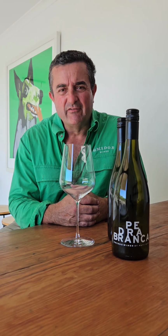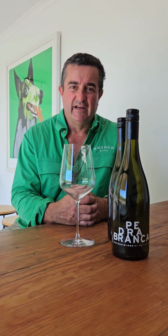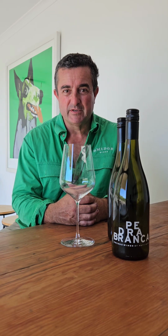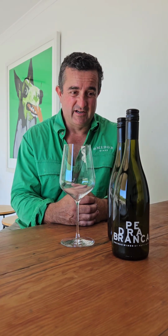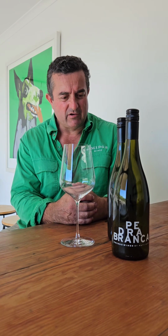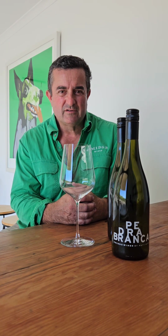Saperavi is a variety that originates from the old Soviet state of Georgia, which has probably the oldest known wine industry in the world. It dates back to somewhere between 7 and 8,000 BC. So in the scheme of things, Australia's wine industry is not even 200 years old, so that puts it in perspective.